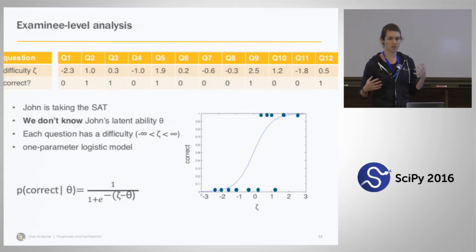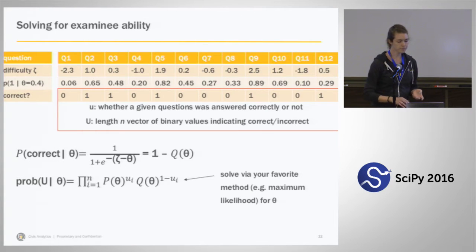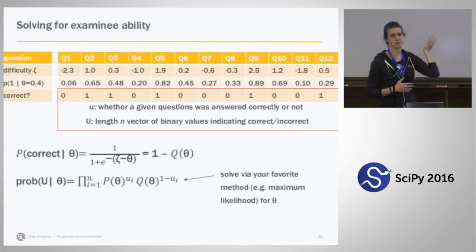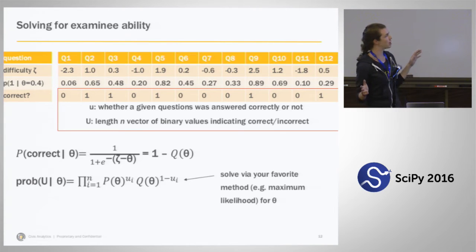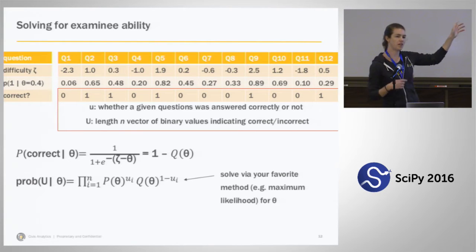That's going to be John's ability. So I'm actually solving here for what I think John's ability or intelligence is. Just to be super clear about what that means, let's suppose I have some guess that John has an intelligence of 0.4. This is normally distributed, so he's smart but not super smart. If John has an ability of 0.4, then I can plug that into this logistic equation with the known difficulty of each one of the questions, and I can calculate the probability for each question that he gets it correct with this assumption of his ability.